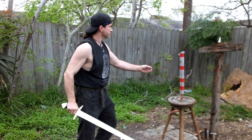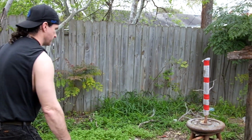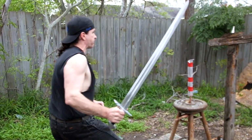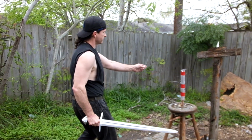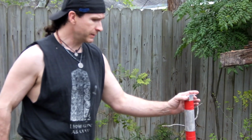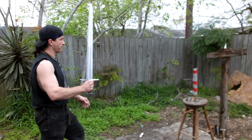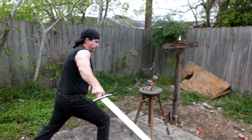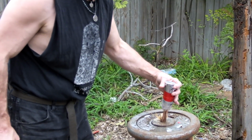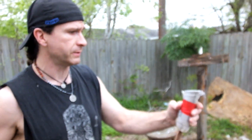Nice cut. Another beautiful cut through rolled wet newspaper, and this is a little over 2 inches, so that's equal to at least 3 inches of tatami mat. Beautiful cuts. We have a little tearing in the back here, but it could also be wetness. All in all, I'm seeing a nice, clean cut. So the sword performed excellent.